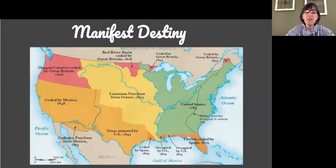Again, I'm from Shannondale Elementary, and I wanted to do a little overview of what we talked about last week as we talked about manifest destiny, how James K. Polk's vision or dream for the United States was that we would own all the territory from the Atlantic Ocean all the way over to the Pacific Ocean.